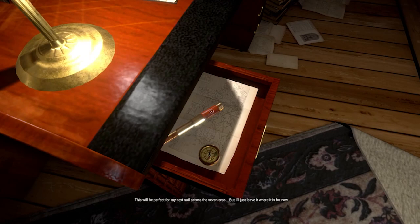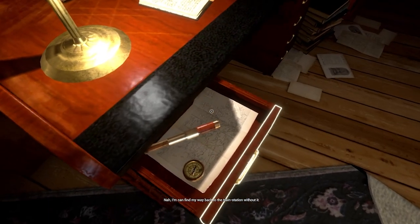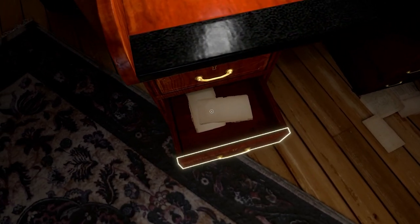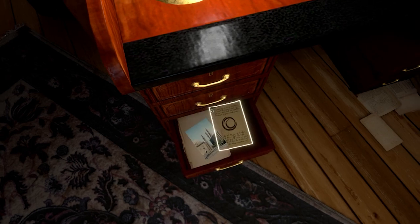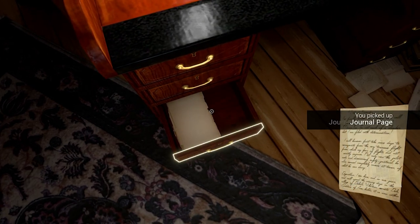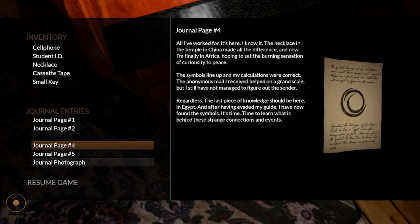Am I missing something here? This will be perfect for my next sail across. Nah, I can find my way back to the train station without it. Oh, it opens all of them. Okay, all right. We got a picture, and we got another bit of the journal. So I want to have a look at the picture first, though.